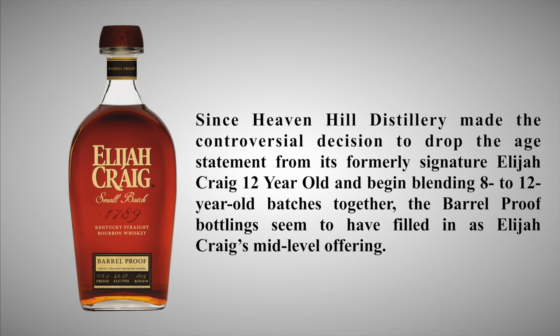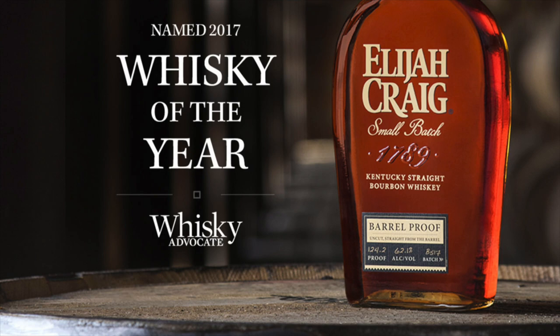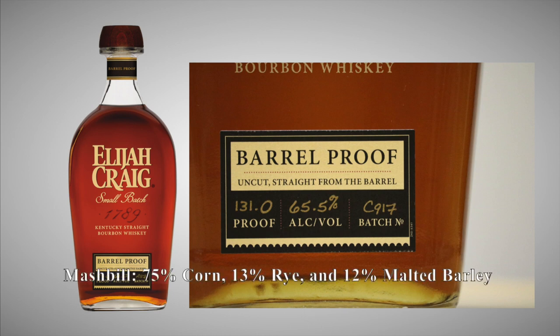Since Heaven Hill Distillery made the controversial decision to drop the age statement from its formerly signature Elijah Craig 12-year-old and begin blending 8 to 12-year-old batches together, the barrel-proof bottlings seem to have filled in as Elijah Craig's mid-level offering. The previous 2 batches were especially highly regarded by Whiskey Advocate, with B517 earning Whiskey of the Year 2017. Each barrel-proof bottle is 12 years old, obviously uncut, and bottled straight from the barrel. Each batch is unique and will come in at a different proof than others, 131 proof in the case of C917. The whiskey has a mash bill of 75% corn, 13% rye, and 12% malted barley. This bourbon is bottled at 131 proof, or 65.5% alcohol by volume.